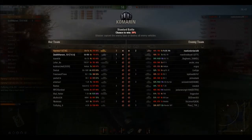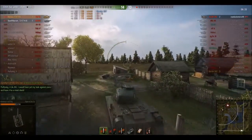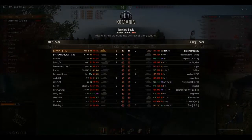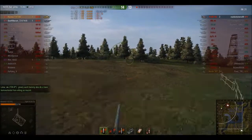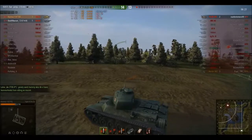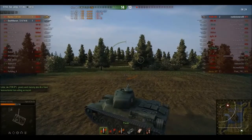With a 39% chance to win, Hammy and his team fight off basically a couple of the good players on the other team, and the team just crumbles. That's 39%. It's hard to get yourself to win a 45%, but 39, that's a lot. And the TOG compliments Hammy on good day's work. Great work, Hammy.